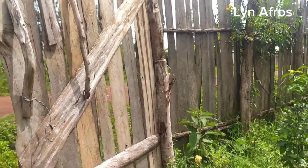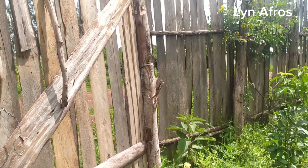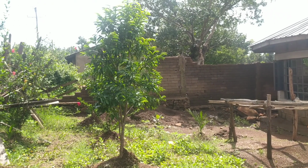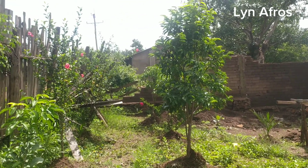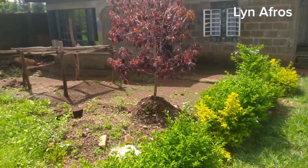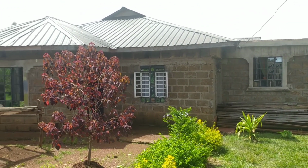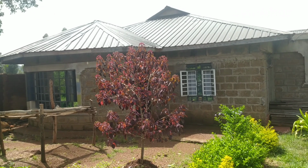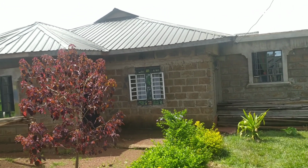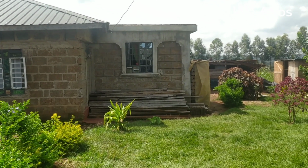So this is our fence for now. It's a live fence and a temporary wooden fence, because we're in the process of building a wall all around the house. And this is how the compound looks for now. And this here is the house. This house has taken over 2 years to reach this point. Building is not easy. It takes a lot of cash, and when you don't have it ready, you just do it one step at a time.